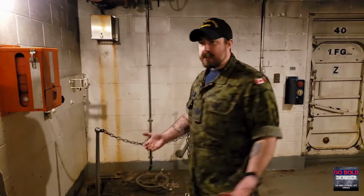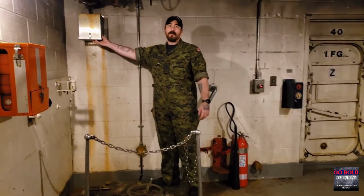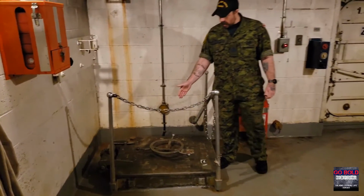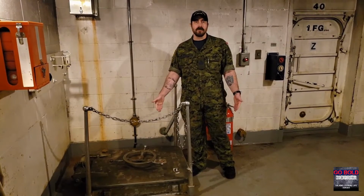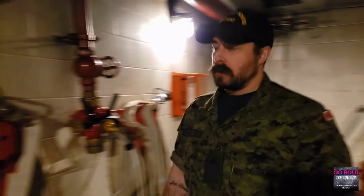As on ships, we have ventilation we have to cover up so smoke doesn't spread. We have a hatch to go down into the engine rooms like you would on ships. For that, we'll move on to continue on here.